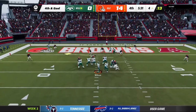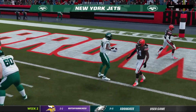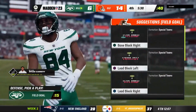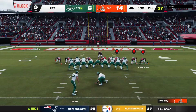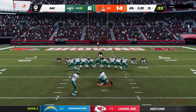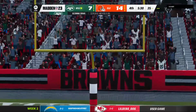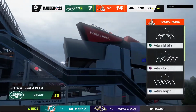Here we go. It's Wilson on 4th down. Touchdown, Jets. Corey Davis from 4 yards out. And the Jets are finally on the board here in the 4th quarter. Zerline connects on the extra point. And now things get a bit more interesting here in this 4th quarter.